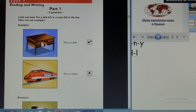Listening – это прослушивание. Ты сделала великолепно. Набрала там 3 extra points. But now reading and writing. Repeat. Reading and writing. Чтение и письмо.